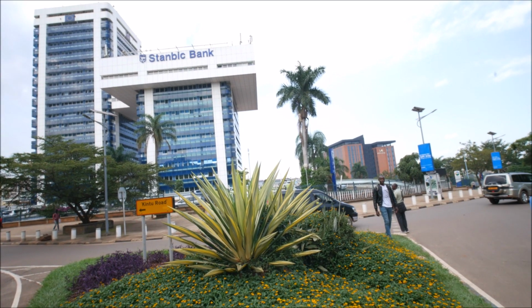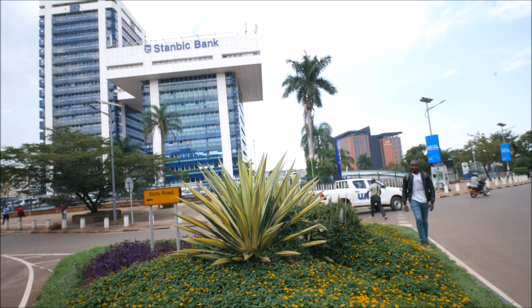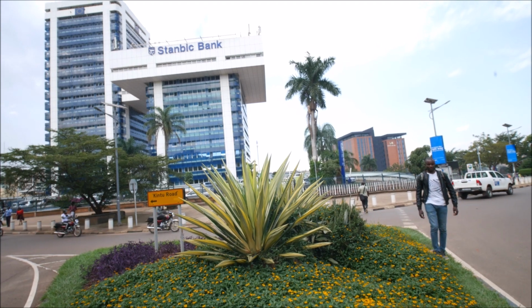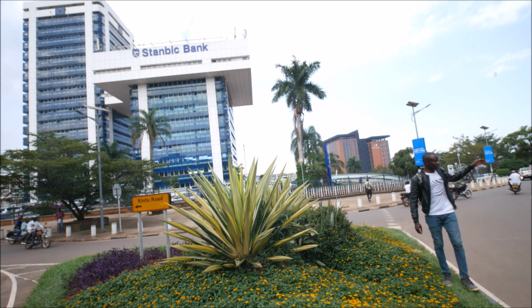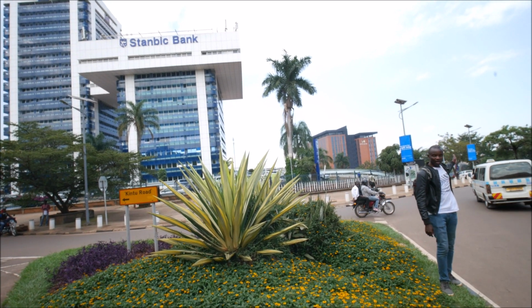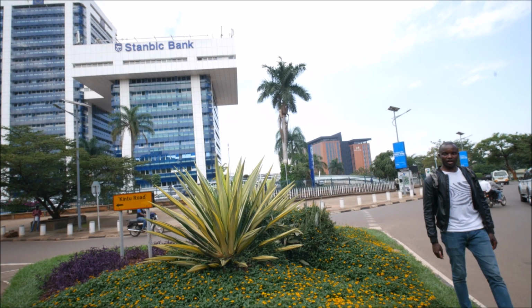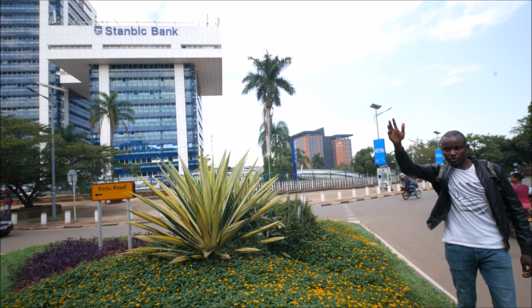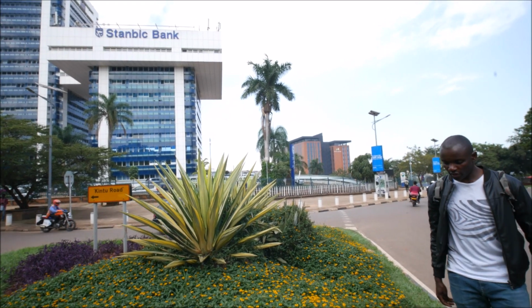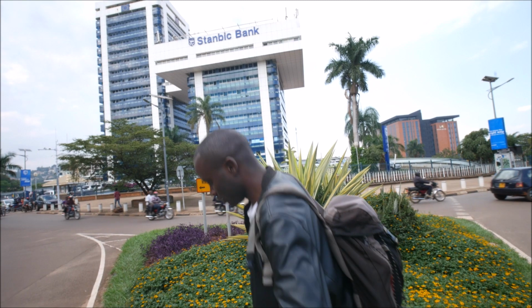Kintu Road is one of the historical streets here in the city of Kampala. On the side is the Crescent Towers, which is one of the skyscrapers found here in the city. On the side to the left down is Kingdom Kampala, which is another five-star hotel here in the city. And right in front of me is going to be the Serena Hotel, which is another five-star hotel here in Kampala.